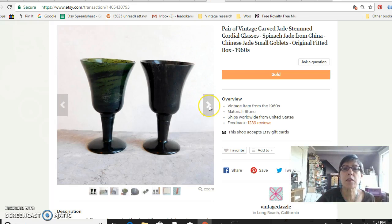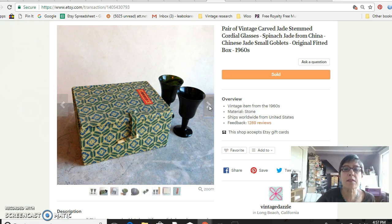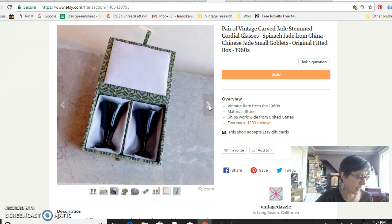And this is a couple of jade carved little stemmed cordial glasses. They're little tiny things. They come in this fitted box. I got these at the rummage sale at my mother-in-law's retirement place and paid $4 for the set, and they sold for $25, and they sold very, very quickly. I had a lot of comps to look at on this, so I thought $25 was a pretty fair price. I was surprised that they got snapped up so quickly, because there's quite a few of them out there. But I was happy.